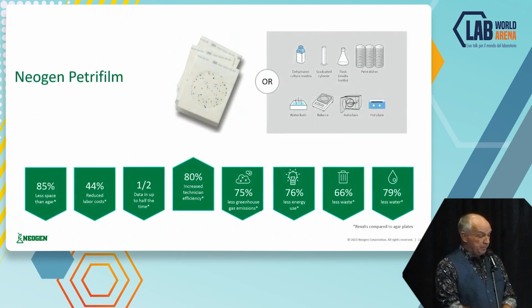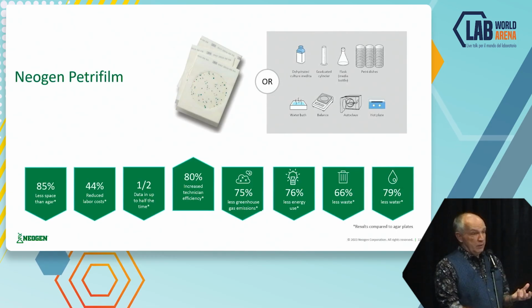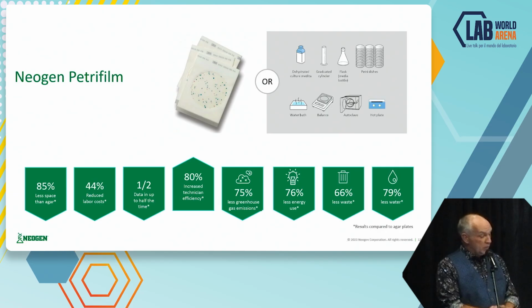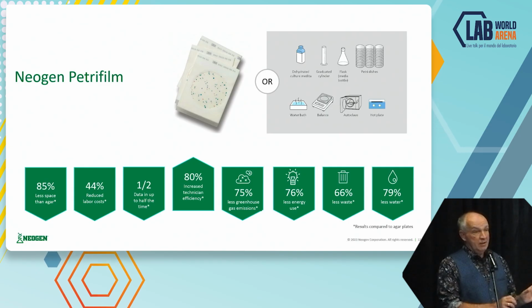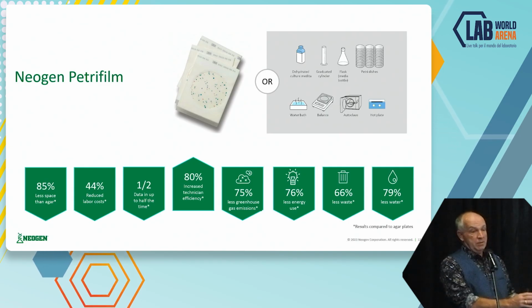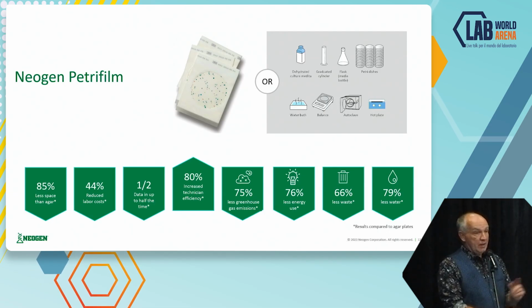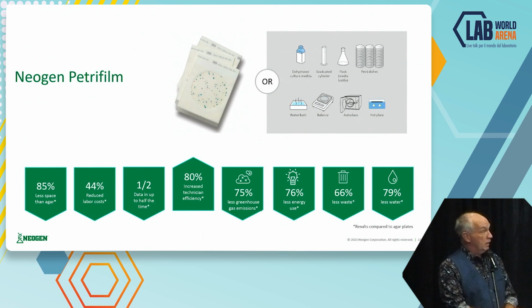Let's do a next step. Looking into this media that you buy ready to use, you save a lot of space, energy, water, carbon footprint. This is all decreased. So you don't need to worry about this one. If a lab has a sustainability target, just by changing the method, you can go to your management and say, hey, we did a big job here. By the way, you also increase the efficiency of the staff by 80%, because these people don't need to prepare any media anymore. That is a big part of the lab work.